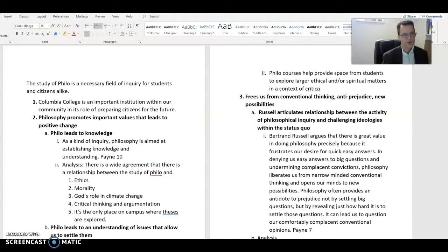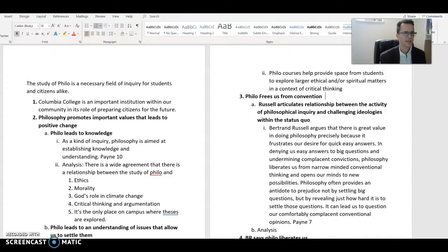Yeah, because there's other places you can go and talk about that kind of stuff, but where else do you have to actually put it in an argumentation form and want to just kind of claw at your face as you're trying to logically figure out why you think what you think. Philosophy frees us from conventional thinking. Yeah, it does that. Can help illuminate new ways of thinking about issues.